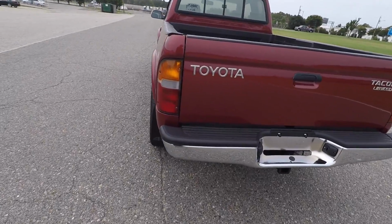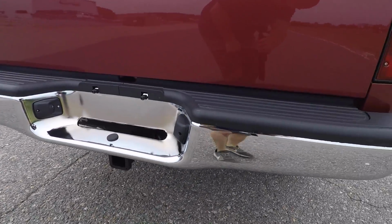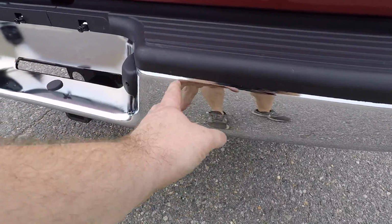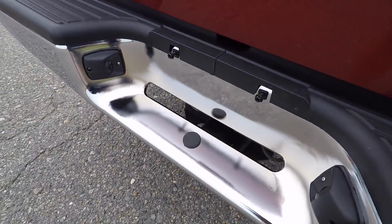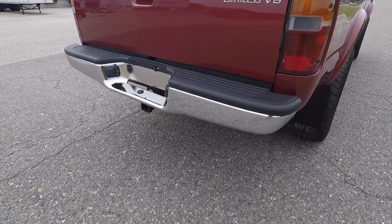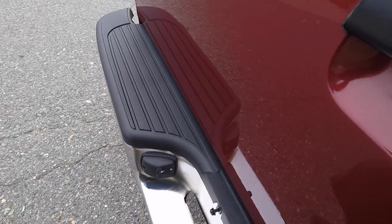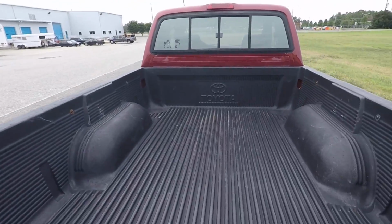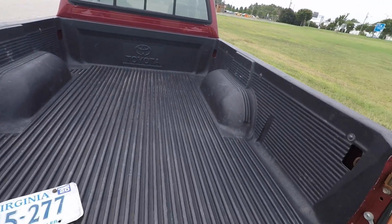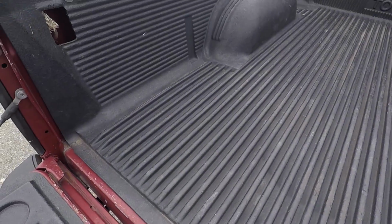We did install a brand new rear chrome bumper. Like a lot of these Tacomas that came in, this chrome was starting to flake off, peel off. We keep these bumpers in stock because we change them so often on these Tacomas. So you have a brand new bumper that comes with the pad. That's the plate I'm going to put on when we go for the test drive.